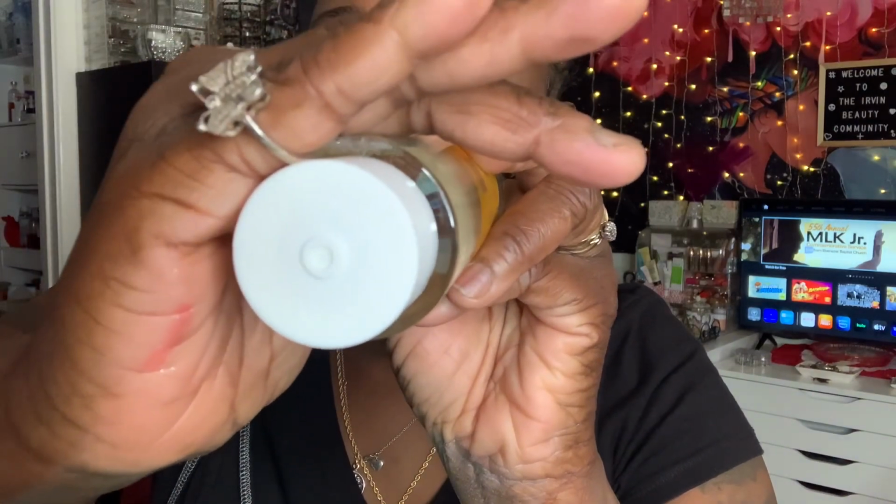Okay, let me see what it smells like. Oh, and when you turn it, you get the product out. So let's turn it. Okay. There's no smell to it. I mean, it smells, but it's like no smell, which I love, because when I'm doing skincare, I don't like my products to have a lot of smells. Not like rosy tones, maybe, but they got to be nice and light, because sometimes that fragrance is what will break you out. And I don't like breakouts. No, ma'am.